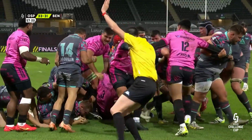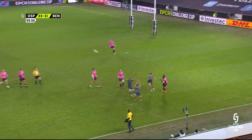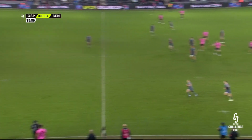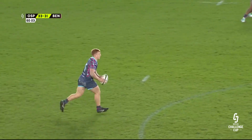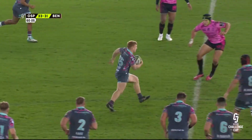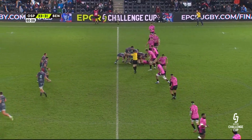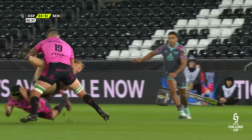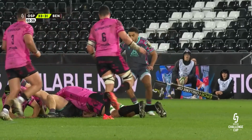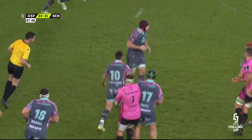Really well worked set piece. It's a matter of now who's going to come out on top as we move this game into the last quarter. Just 2 points the difference in a total of 64 points. Offside, 12 pink. In front of kicker. Just one-on-one tackles. Williams is waiting, the 2-10s in competition, but there's only one winner.